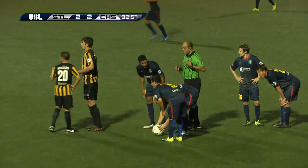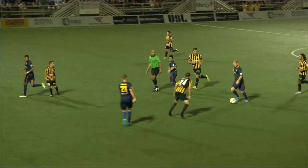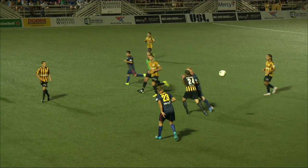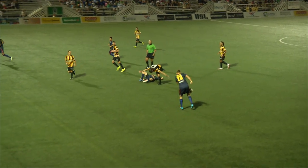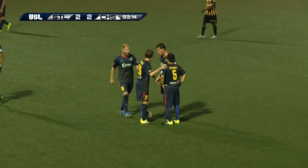He just got a yellow card. Prince whistled up for the foul there, receives the yellow. A lot of players comfortable from this distance for St. Louis FC. Roach sends it forward looking for Jordan Roberts. His run is obstructed by Zach Prince. Free kick for St. Louis FC.